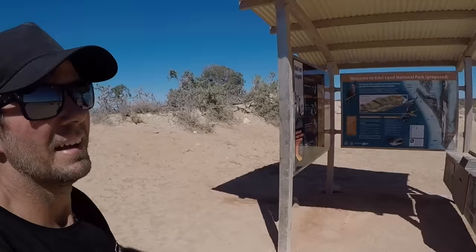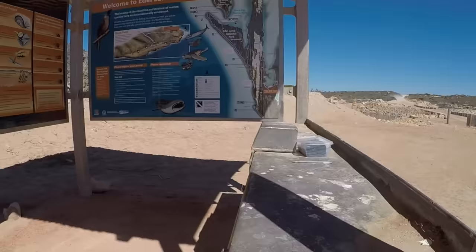How good's that? So 100Ks down the track is where you come to the entry station, right? For the Edel National Park. It's $13 entry fee. You just pop it in an envelope here and chuck it in the lockbox. There's another map here that tells where it is. Mint spot. And mate, the road's been pretty good.